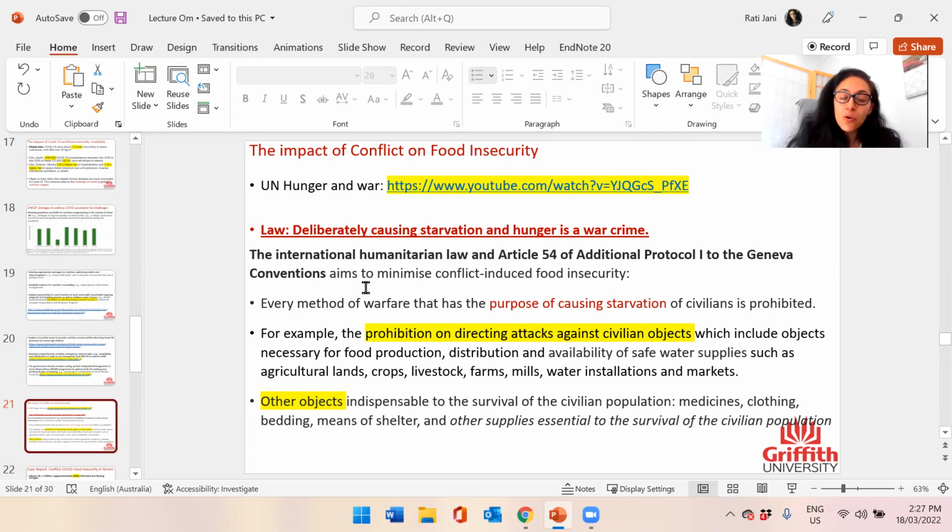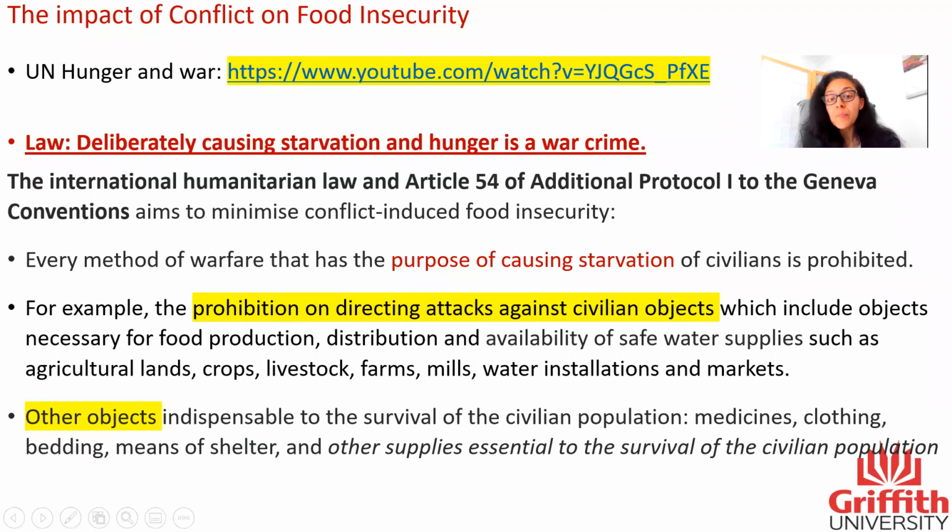But yes, the law says you cannot starve the people. What is the law in detail? The law in detail says that purposefully starving people is a crime in war, which means that countries should not attack directly civil objects such as objects related to food distribution, production, availability of safe water supplies, such as agricultural land, crops, livestock, farms, and so forth. Other objects such as medicines, clothing, hospitals, bedding, all of this should be provided to the people, even if they are in war. But how many of us can say that this is actually happening? No. It's not. So even if there is war, these resources are not being delivered to the people.